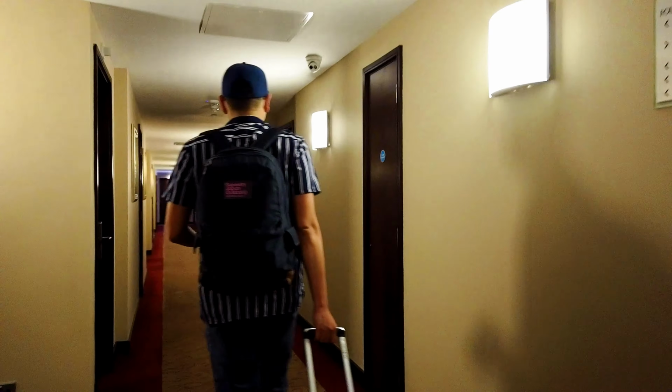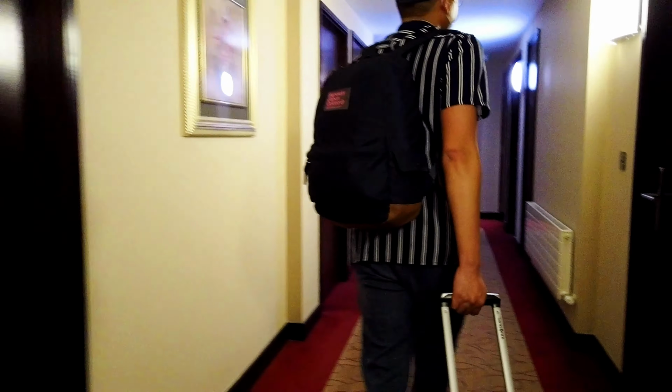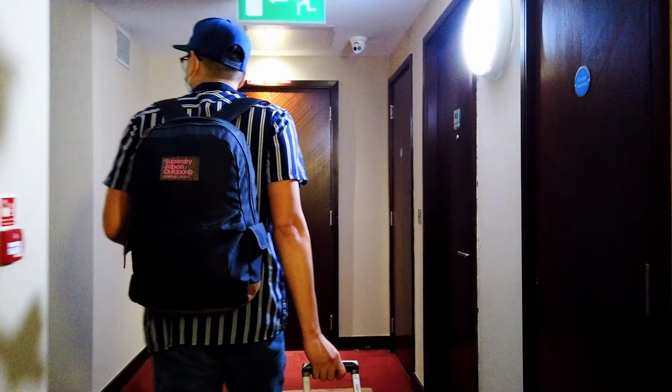We are very excited as this is our first time staying in a 5-star hotel suite here in Ireland. And when I checked the price of the junior suite that we are staying at, it's a difference of 200 euro from the standard room that we originally booked.